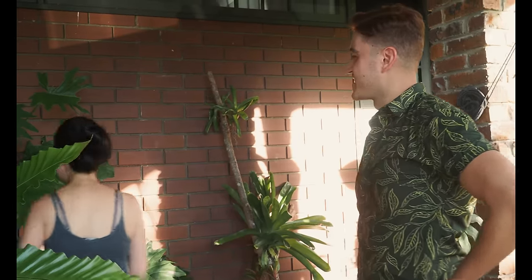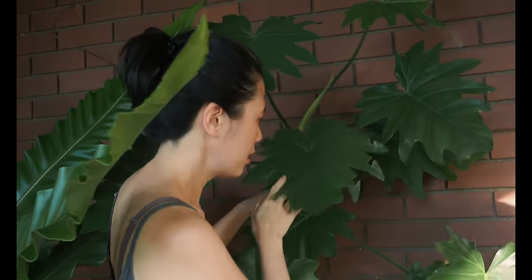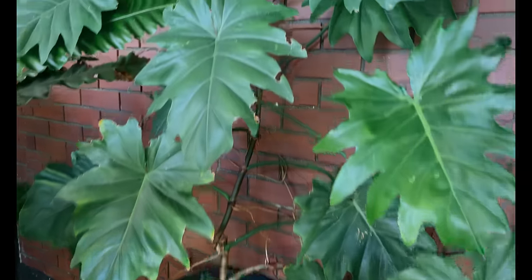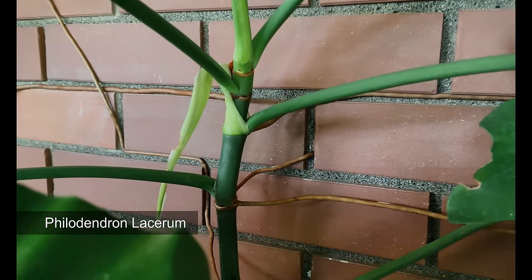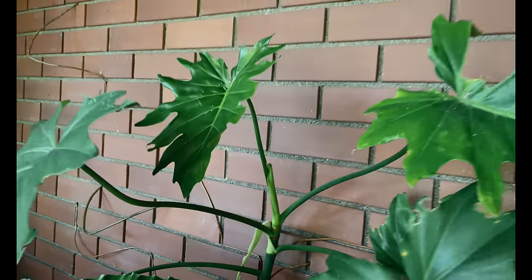Oh, this one is creeping up the wall by itself. Yeah, it wasn't intended to. Obviously, I just shoved it here and it started doing its thing. This is the Philodendron Lacerum. So it kind of just started creeping up. That's good, it's doing it by itself. Did you have to water the wall very often? No. Just right at the bottom.